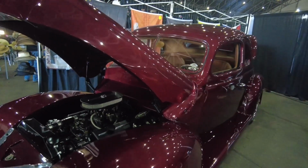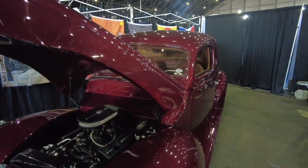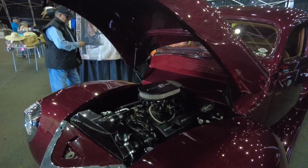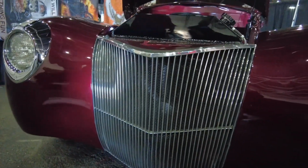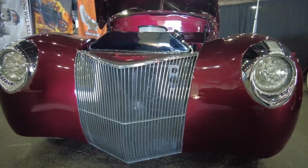Okay. The reason why we didn't go with a 700R was because of the housing on the transmission. It was too big. We would have had to modify the floor more. Yeah, Turbo 400 is a little bit smaller. You don't have to cut the trans tunnel. Exactly. And then that grill, man. That grill is from a company called Aluma Shop back east. They make those.